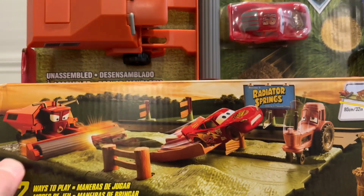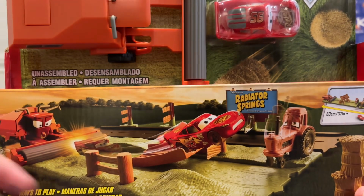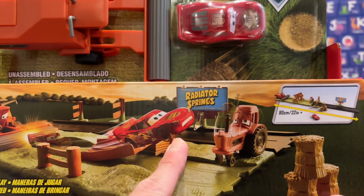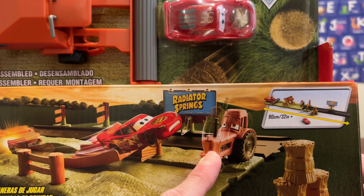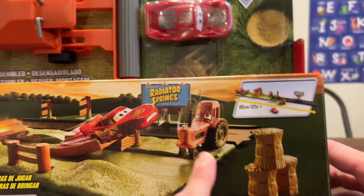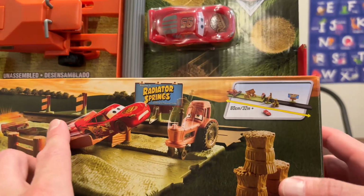So it's got Frank. He's the farm vehicle. It's just two ways to play. It looks like he pushes and launches McQueen up this ramp. It looks like you got one of the cow tractors here. He can fall down or push some bales of hay. Yeah, it looks like the fall down sounds scary.